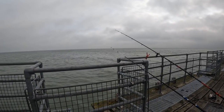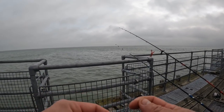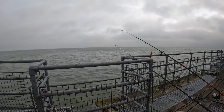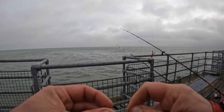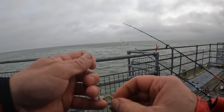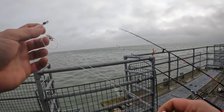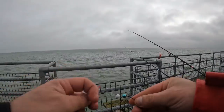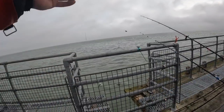So I've come back to get my second rig back onto this second rod that snapped off, and it's been a minute and we got bites again on the big rod. So maybe nice shoulder dogfish down there. There it is, bouncing away. I'm gonna leave that a little bit till it gets into the bait. Let's get this hooked on.